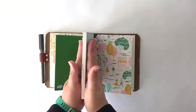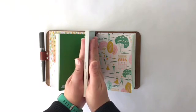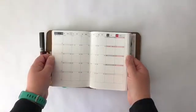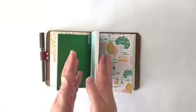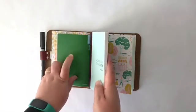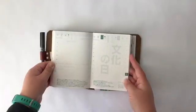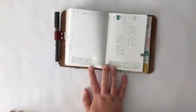And look at that. That is a day per page, plus it's got the month view as well. It doesn't have the weekly view, which is why I got that separate weekly insert, but it means that that is the day's insert.